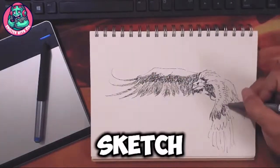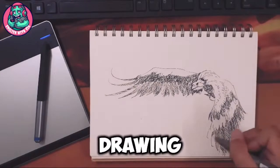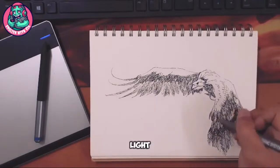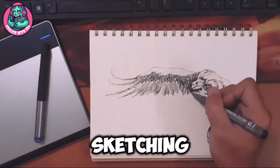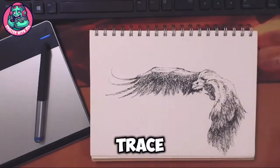Sketching is the initial step in creating a drawing. When you sketch, you make a rough, preliminary drawing with light, quick strokes. Sketching helps you plan and outline your artwork before adding details.